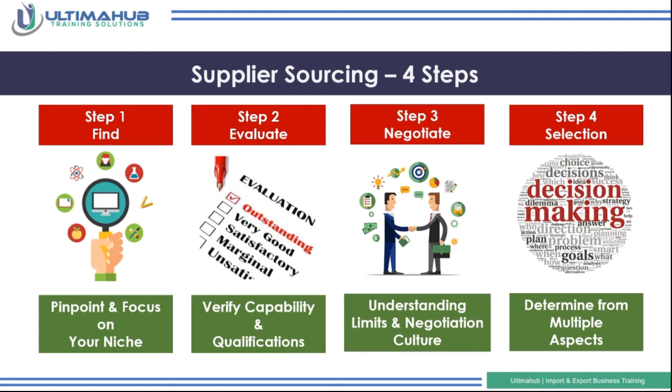And the final step I'd like to just mention is to determine your supplier from multiple aspects. Don't just go for the best price. Maybe they have a great response time. Maybe their English ability is better, or maybe you get given a dedicated person who you can speak to and contact at any time. So do take in all aspects into account.